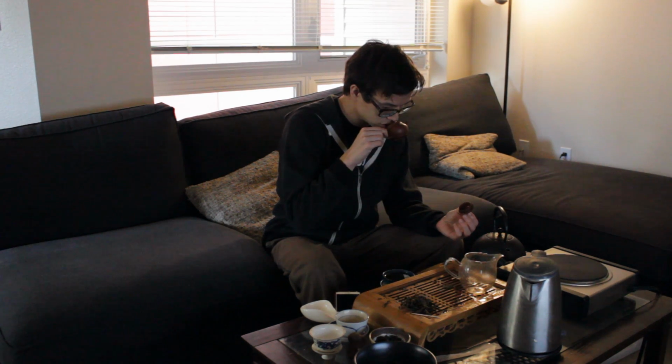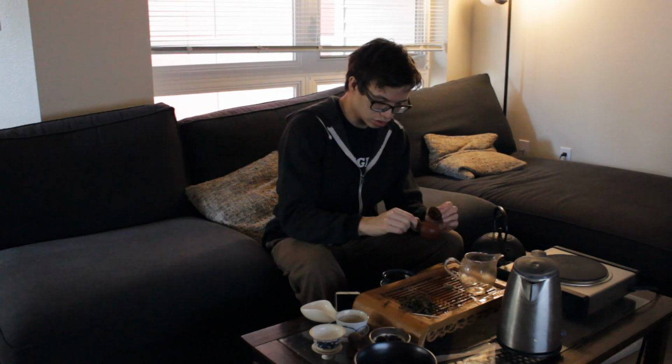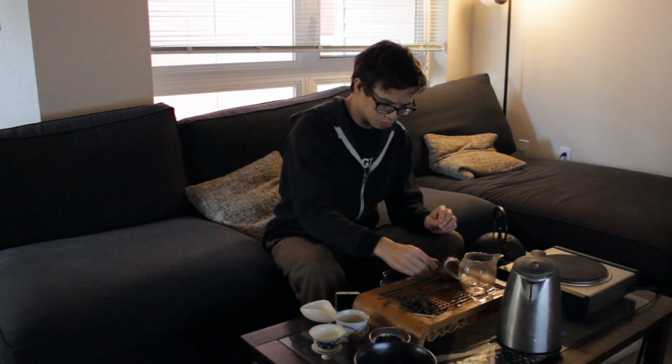So we're gonna have a quick smell here. I've already rinsed once and preheated before that. So some plum. Maybe a hint of vegetalness, not much.